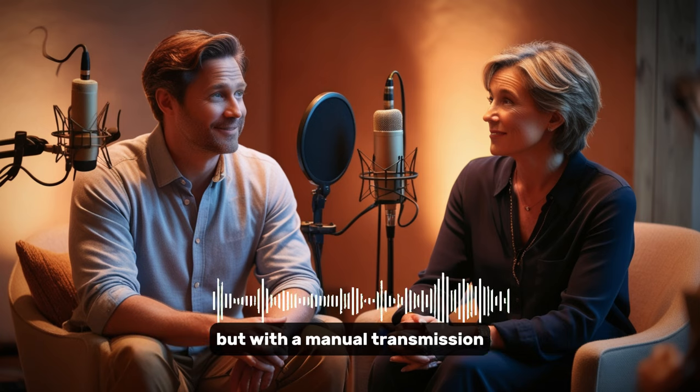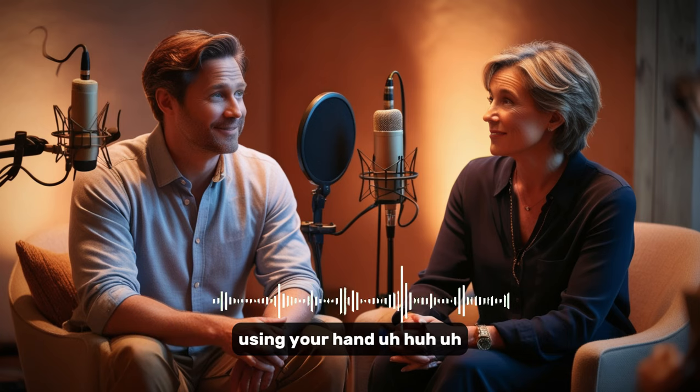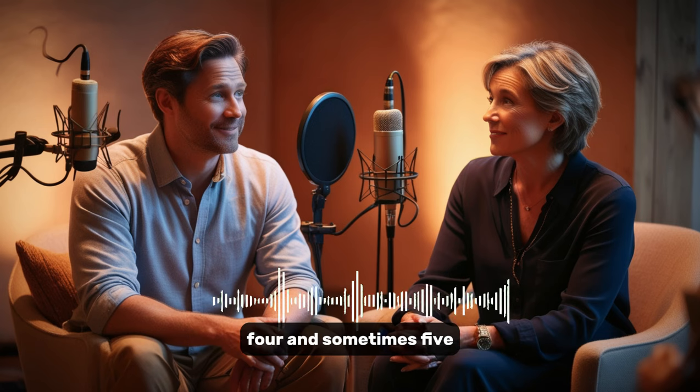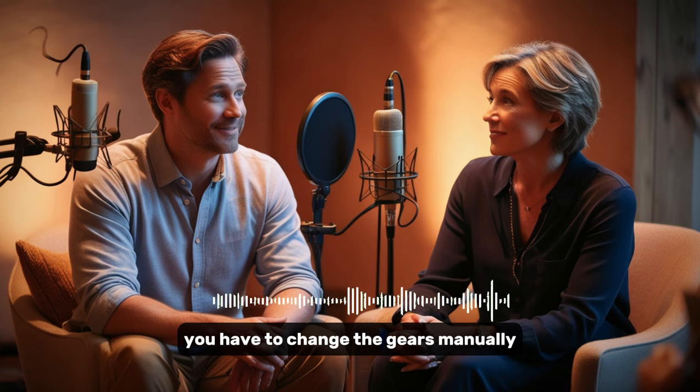But with a manual transmission, this means you have to do it by yourself using your hand. So we have what gears? We have 1, 2, 3, 4, and sometimes 5. That's right. So that's a manual transmission. You have to change the gears manually. It's a lot of work.